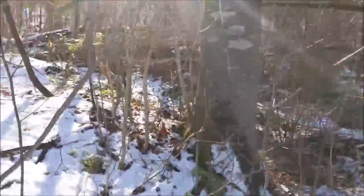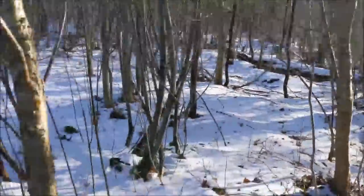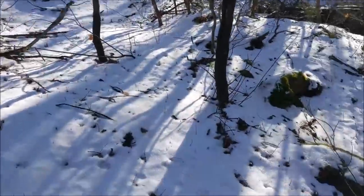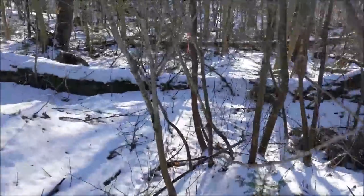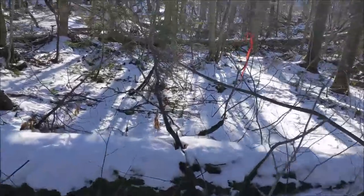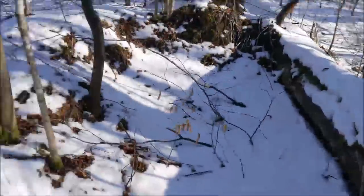So let's see. I get this, and then I got two traps to check off that little road to the right there. There's nothing there. Here's our box. Nothing yet. All right.